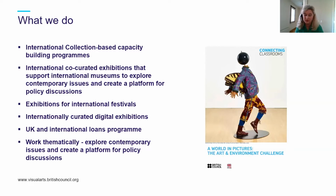And the particular example that Milan and Jelena are going to talk about was actually, in a very broad sense, looking at gender equality in collections and with artists.